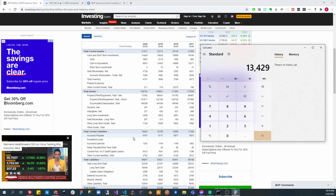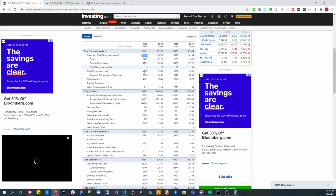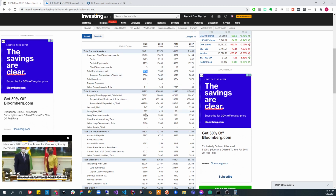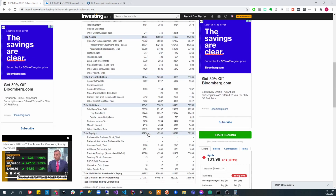13,129. I assume it adds the total receivables here also. Let's see if we can come up with that figure divided by 14.8. So 159 divided by 14,824. Yeah, okay, so that's probably what happened. They add these two figures together, 13,429 plus 3,730, divided by the total liabilities. Something like that. So you want to understand these ratios and some of these figures.